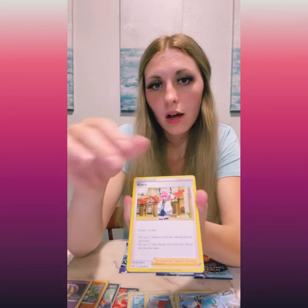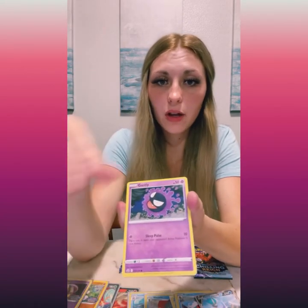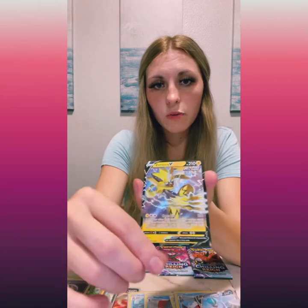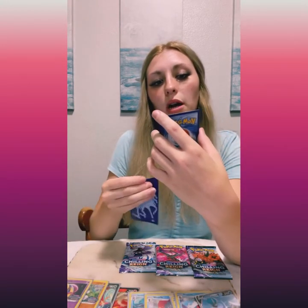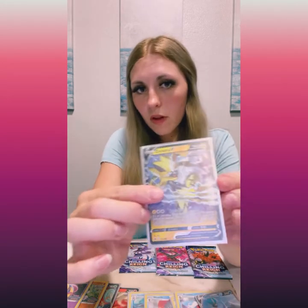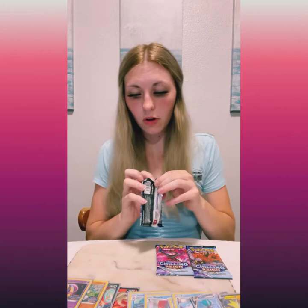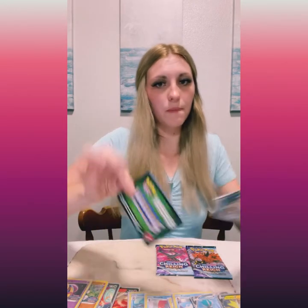All right, Steel. All right, Brawly. All right, Trainer, Haunter. Gastly, love him. Ghastly, Koffing, Hatenna. Sobble, Zen. All right, Swirlix. And oh my gosh, we are back on a V. Zeraora V. I like him. That's pretty awesome. I'll take a V. Not mad at it at all. We've got three Vs or four Vs. Four holographics. And then we've got our promos. Loving it.